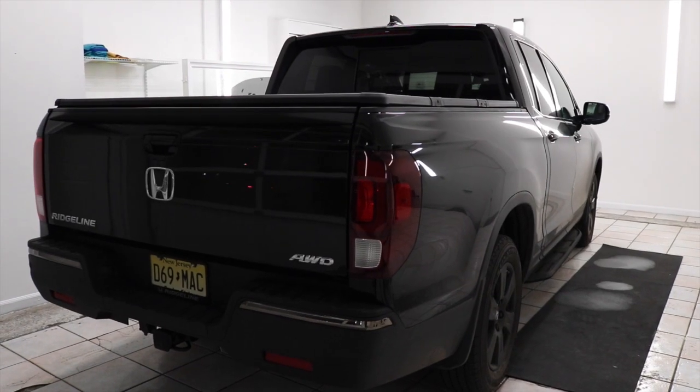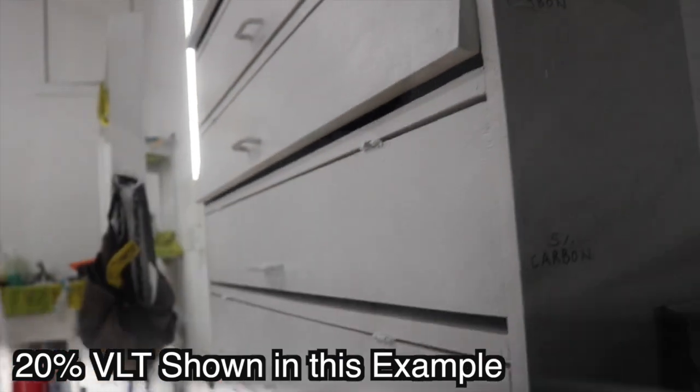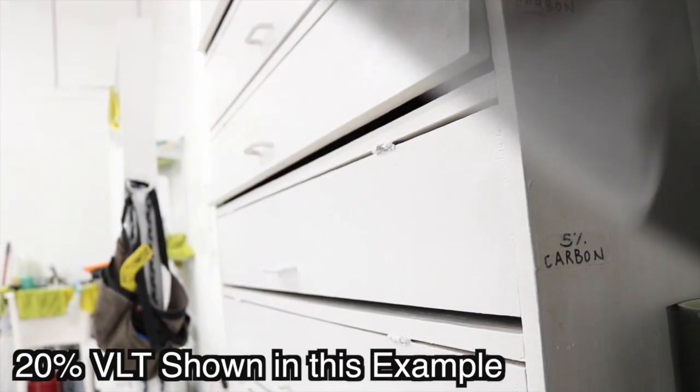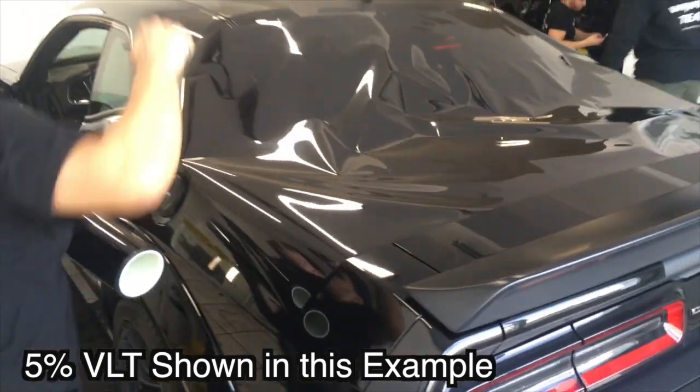This beautiful Honda Ridgeline is getting 20% on the two front windows in our S5 carbon film. We're gonna come out with a video that explains it more in depth what these different qualities mean. Stay tuned for that, guys. But this carbon ceramic film blocks out 58% of the UV rays and 40% of the infrared rays. It's a great film to take with yourself.